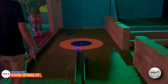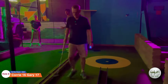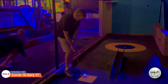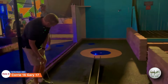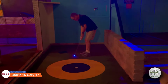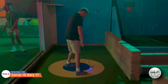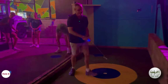Hey, I got in the yellow target, so that means I get to putt from the yellow. That's one. Oh! Two. Three, so that means I got a four.